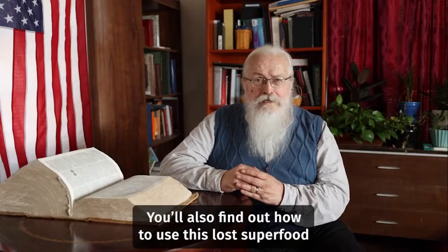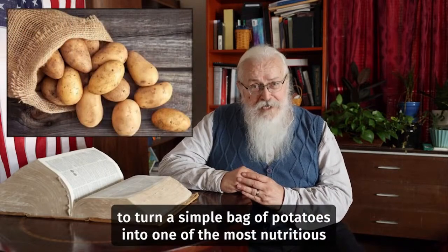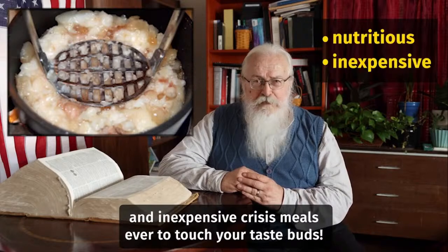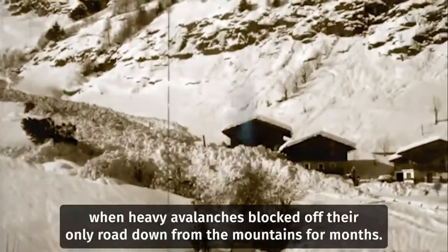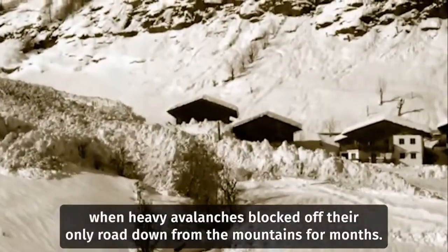You'll also find out how to use this lost superfood to turn a simple bag of potatoes into one of the most nutritious and inexpensive crisis meals ever to touch your taste buds. This one saved an entire village of Swedish farmers in 1869, when heavy avalanches blocked off their only road down from the mountains for months.